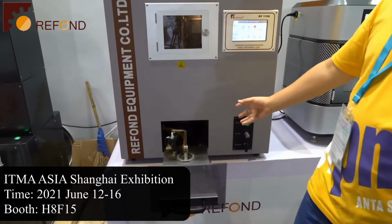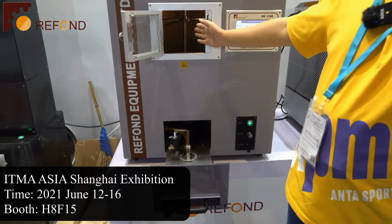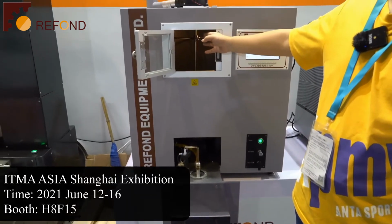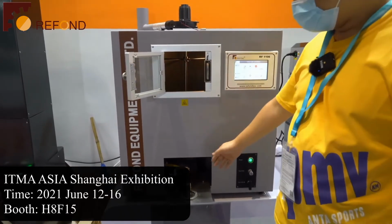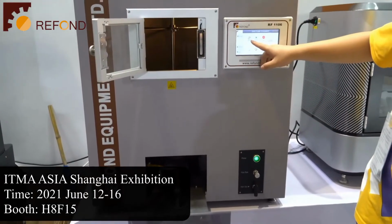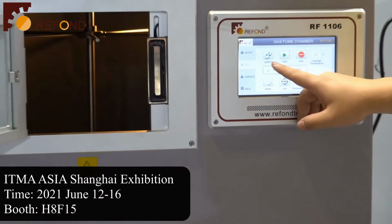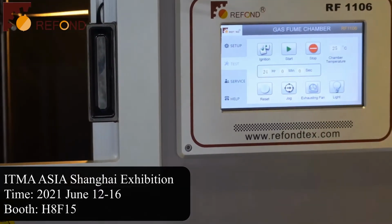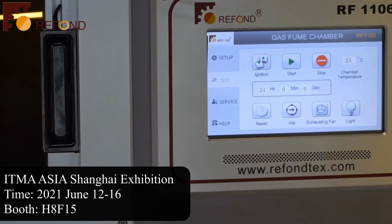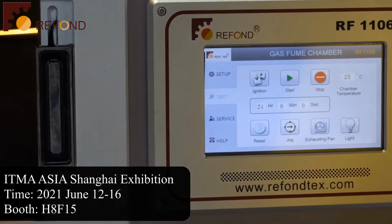So when doing the test, the user will first put the samples onto the sample rack, which can hold 24 specimens. And then the user will open the main gas valve here, and use the ignition button on the touchscreen to ignite the flame. Then you will need to adjust the flow rate using this fine adjustment knob to make sure that the flame is in a blue state, a blue flame.